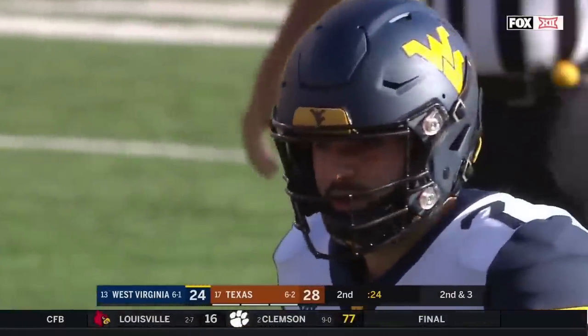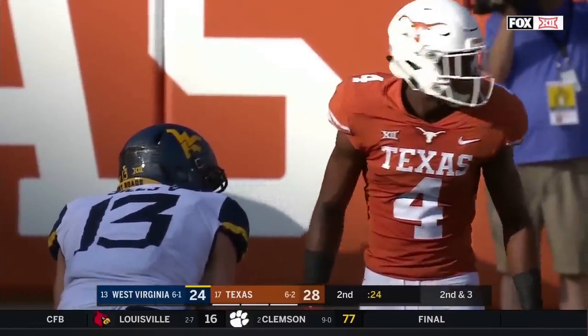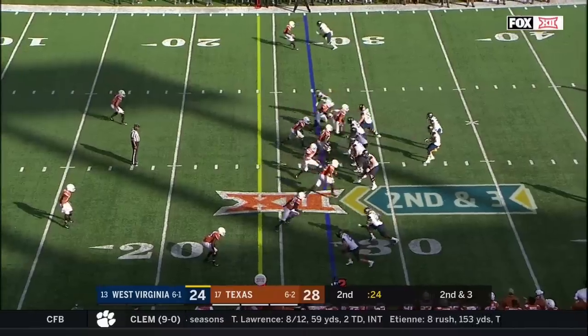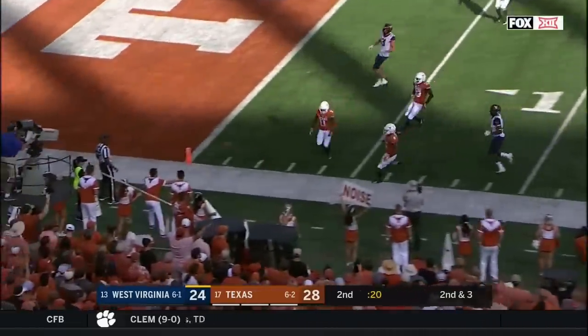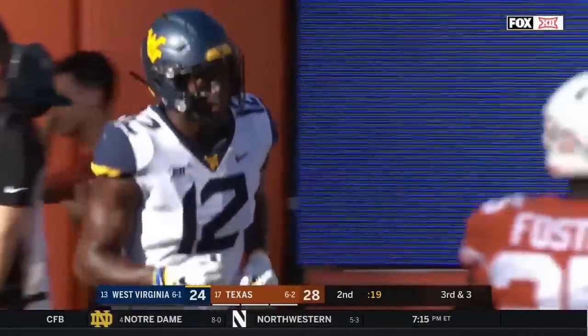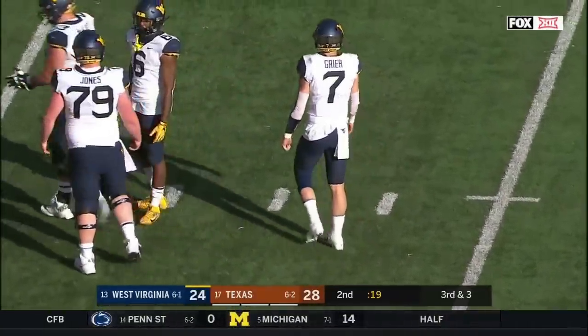Second down and three at the 27. West Virginia out of timeouts. There's Sills. Got the wind at their back, so they're in field goal range. Can't take a sack. Here's Greer. Off his back foot. And incomplete. With 19 seconds to go. That'll make it third and three at the 27.